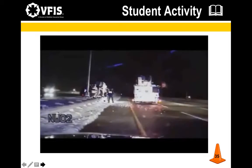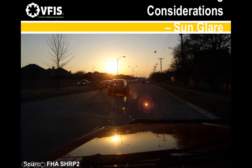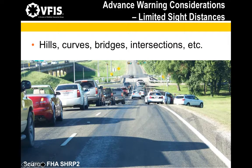Now, after seeing this video, think about how using appropriate traffic control devices to establish a traffic incident management area reduces the likelihood of secondary crashes. Some special considerations might be sun glare. This can significantly impact a driver's ability to see oncoming warning signs or the incident itself. Another advanced warning adjustment consideration is limited sight distances. A small elevation in the roadway can obstruct the approaching traffic's view.